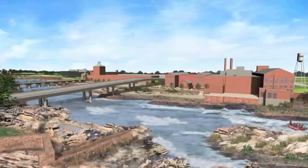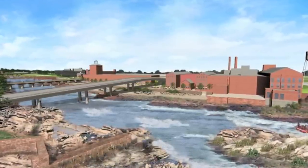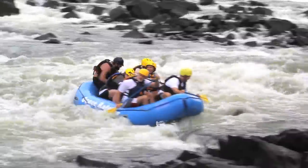That is the cool thing about the whitewater course here in Columbus. We are a large city, so the course will be in an urban area. We think that's pretty cool, and it's different from anywhere else. You can have your raft or kayak ride, jump out of it, and walk right up to the Broadway and have lunch, or even stay at the Marriott downtown, and it's all right here in an urban setting. That's pretty cool.